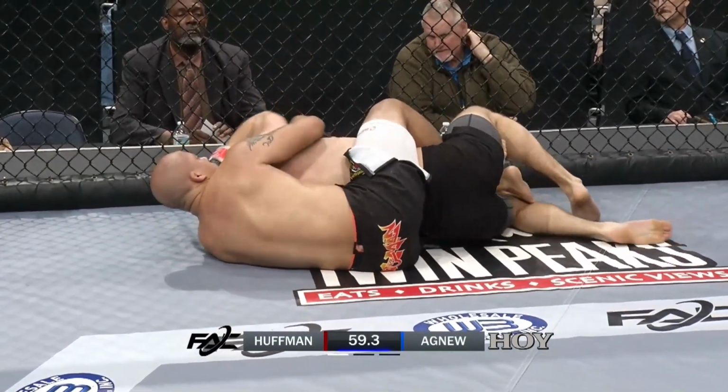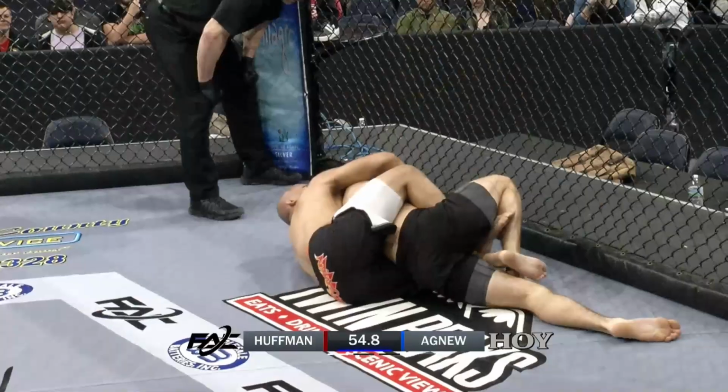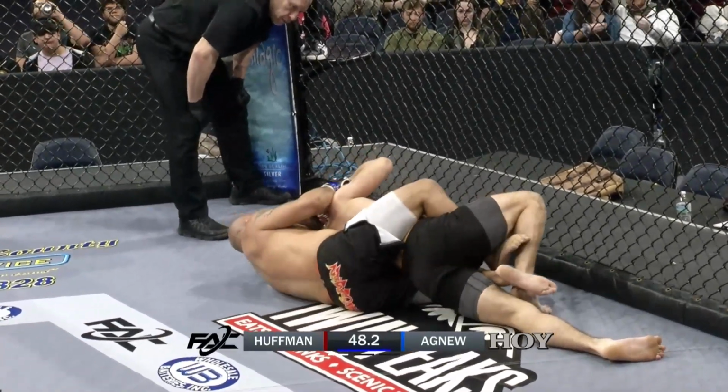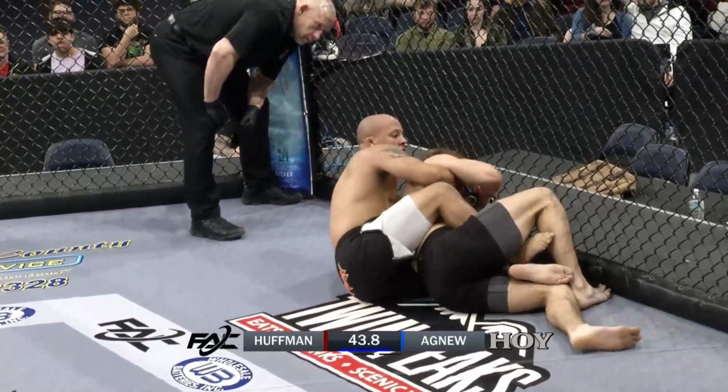For a rear naked choke, you want your spines to be aligned. It looks like they're not right now, so Huffman doing a good job of trying to get his back flat to the mat to prevent the rear naked choke. 50 seconds to go here in bout number 3. Huffman with his back taken. Alex Agnew working and trying to get a submission here.